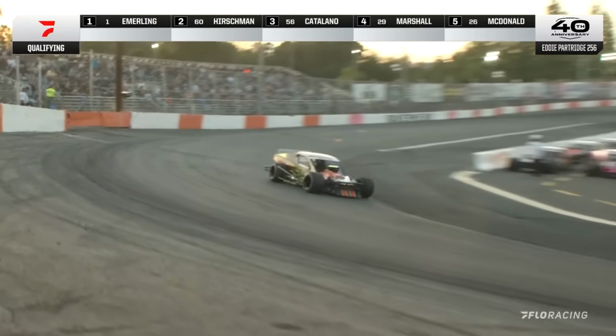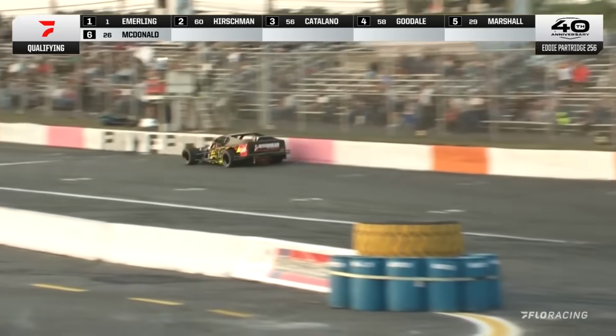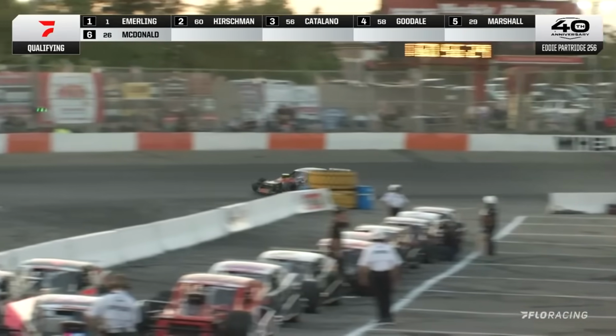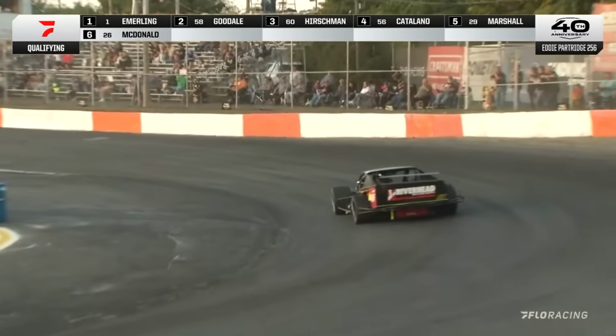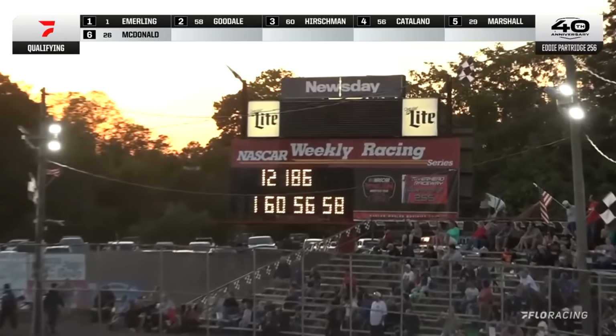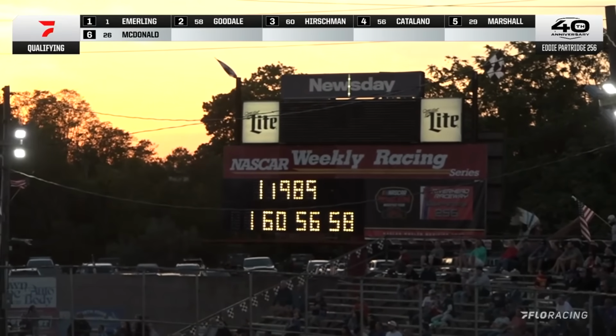Off the turn, loose. Remember, loose is fast. White flag is out. Goodale moves in. He will move up to the 4th spot. Time of 12.186. Goodale second time, looking quicker. Loose off the turn, back to the stripe he comes. He will move into second, 11.989. Patrick Emerling, still position number 1.